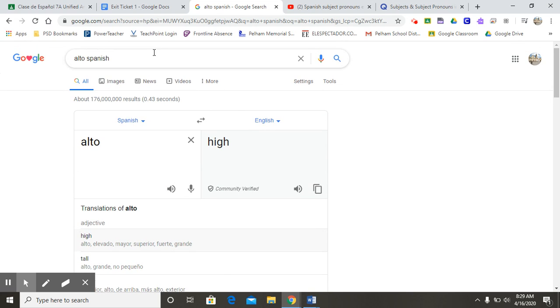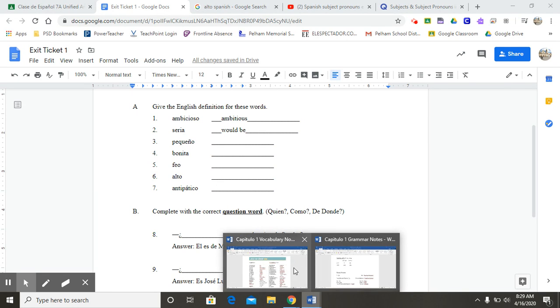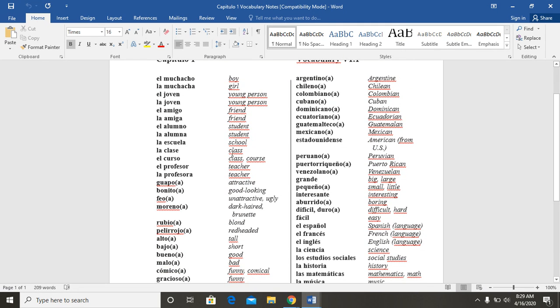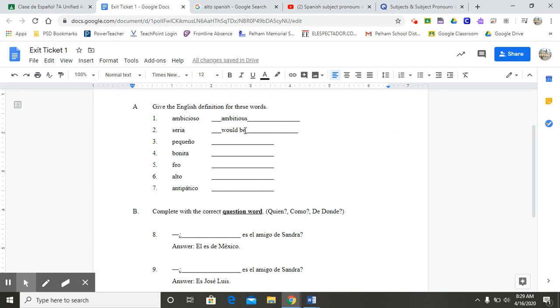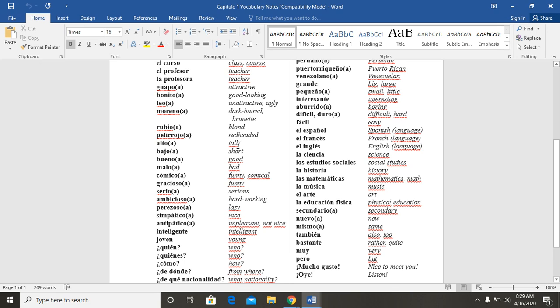Okay? So, with that being said, when you take these exit tickets, something you can do, and something I hope everybody starts doing instead of Google Translate, it's even easier. I gave you guys these two things. Oh, look at that. It's vocabulary where you have the English words and the definitions in Spanish, or the Spanish words and the definitions in English. So let's go back. Let's say I'm trying to work on exit ticket number 1. I have no idea how to do the second one. If I'm studying my words, you literally have all the words right there. And if you go to alto, it's tall. If you go to serio or seria, it's serious. You wouldn't have gotten it incorrect.